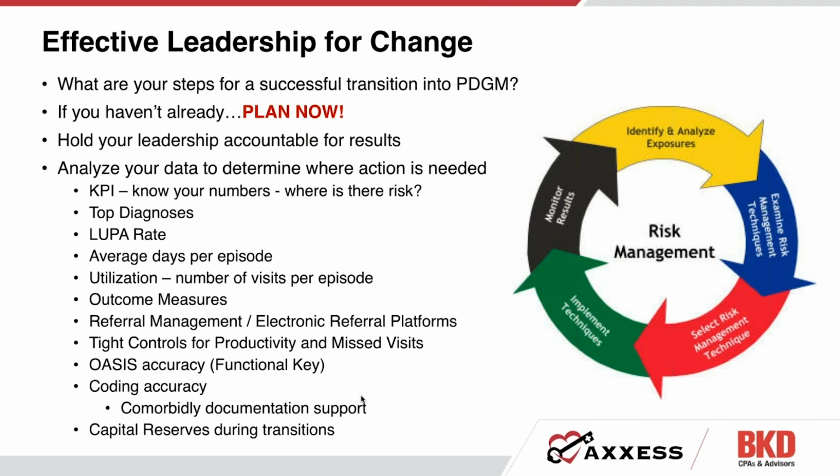Your capital reserves during the transition, it's always wise to be prepared for cash flow issues. If you all recall, or those that were in the industry back in 2000 when OASIS was implemented, a lot of agencies went out of business. They were not prepared. So you have an opportunity to prepare today.